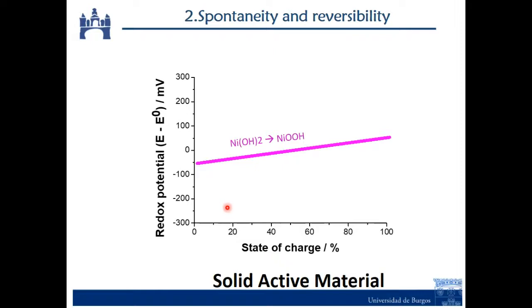Okay, so basically, in our system, we will need one species for the charging, and the redox potential of this species will need to be above the redox potential of the solid. So I call it species A to species A+. So the A+ will react with the nickel 2. So the A+ will get reduced to A, and nickel 2 will get oxidized to nickel 3. So this will happen during the charging process.